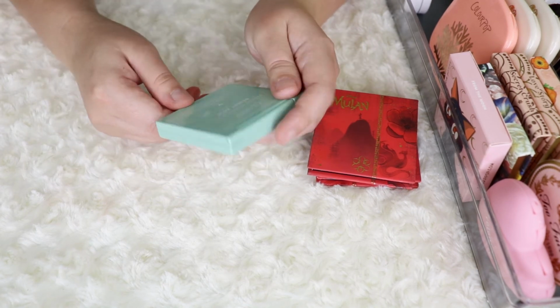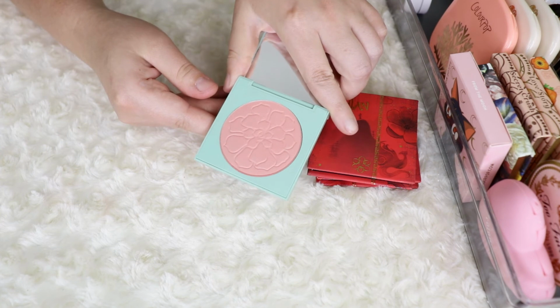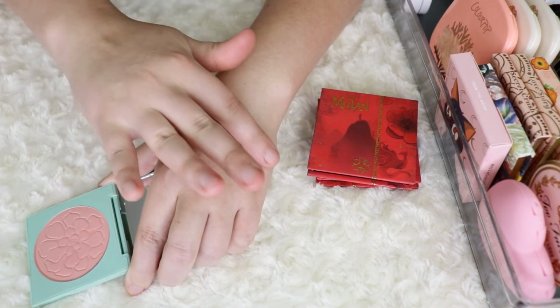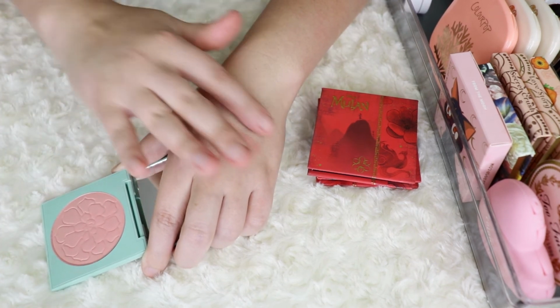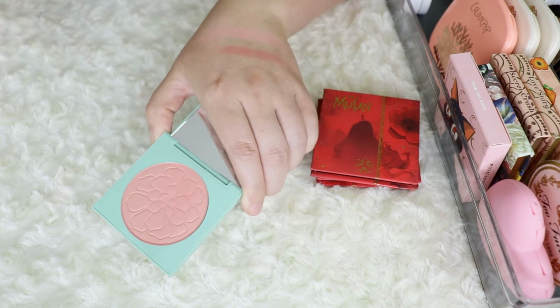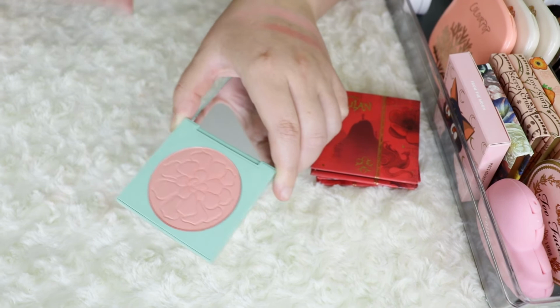Then we have one here in the shade Desert Rose. I'm sure you're thinking that looks just like the last one, and you're probably right, but when it comes to ColourPop, I just like to collect their products because I really like them. And I do use these shades, so.